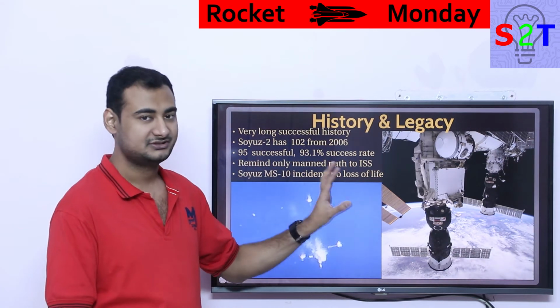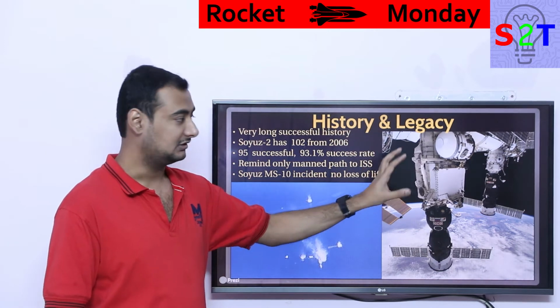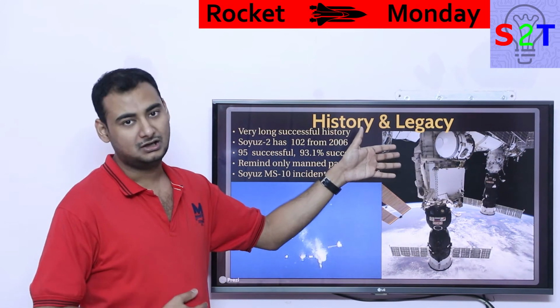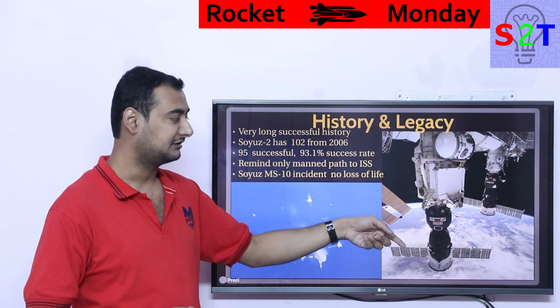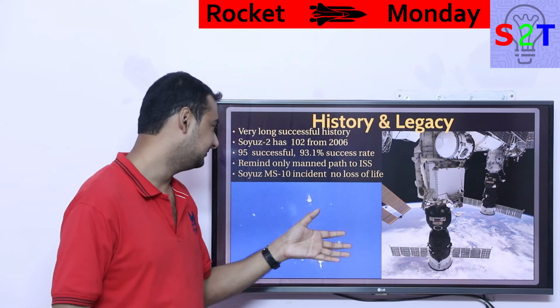And this rocket system is so time tested, they have this as a lifeboat. Literally, it's always docked there. So in case of emergency, let's say a big space debris starts to hurl towards it and it's going to destroy it, they have to evacuate the astronauts. They can use this as a lifeboat. It's that time tested.